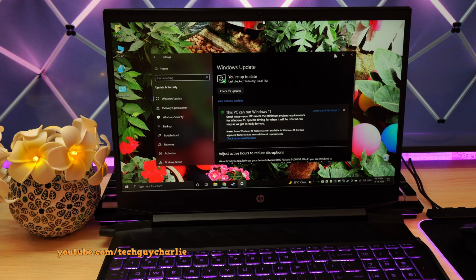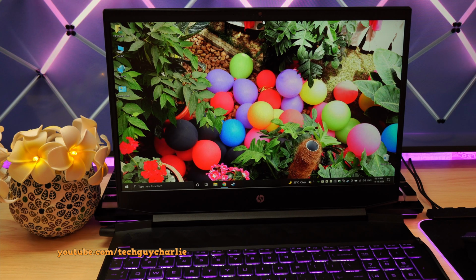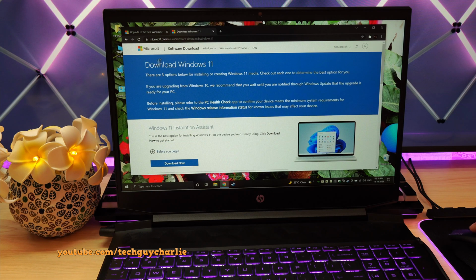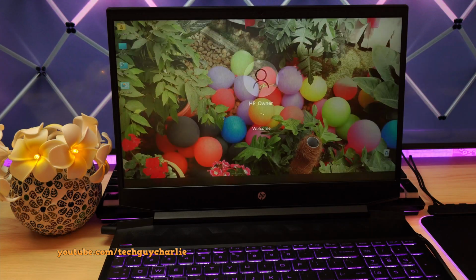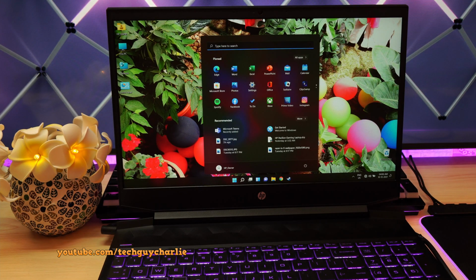But here's the thing, if you cannot wait and wanna upgrade to Windows 11 right now, you can actually do it legitimately using the manual upgrade method. And I will show you step by step how to upgrade from Windows 10 to Windows 11 without losing any of your files, settings, or the installed apps.